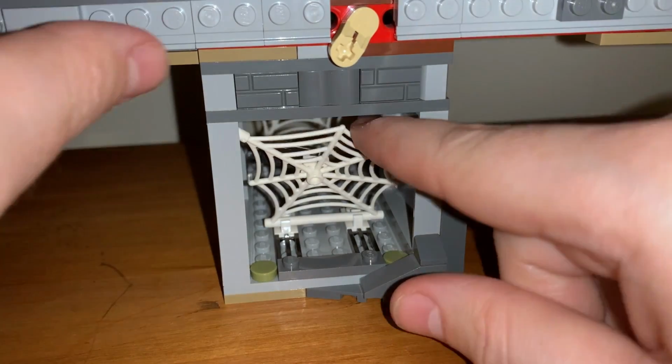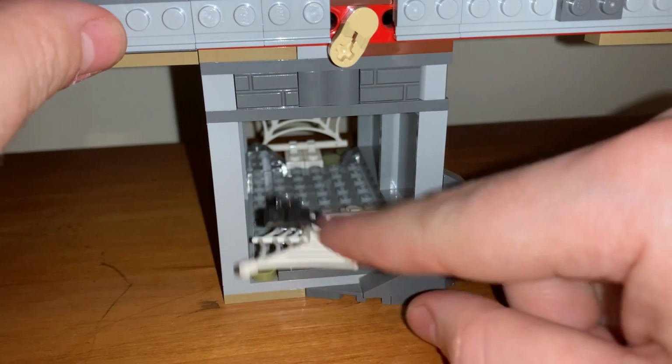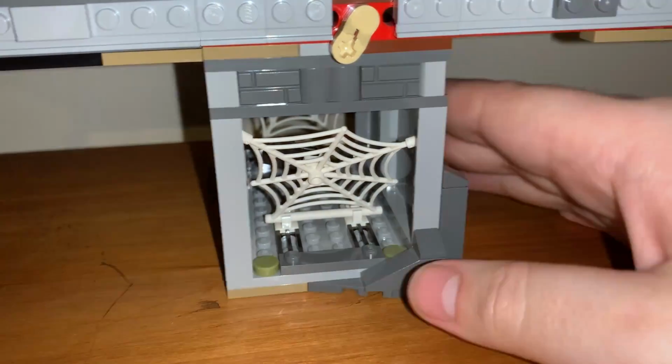So now I'll show you the inside of these sections. The front section here is nothing major just yet, but stick around though. It's two webs that seal both exits and a camera that's been attached to one of them. This is one of Peter's traps for the villains.